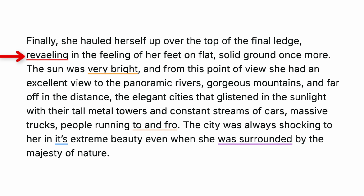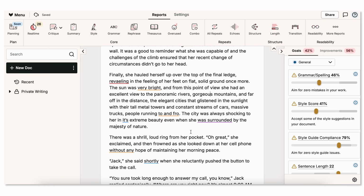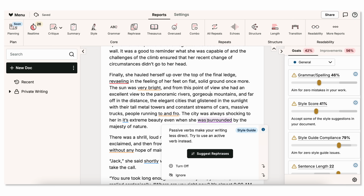Red underlines show spelling errors, blue underlines show grammatical mistakes, yellow underlines show suggestions for writing style improvements, and purple underlines highlight passive voice use and suggest ways to change phrases to make them active voice. When you hover over the underlined text, ProWritingAid will show you its suggestions for correcting or improving the text.